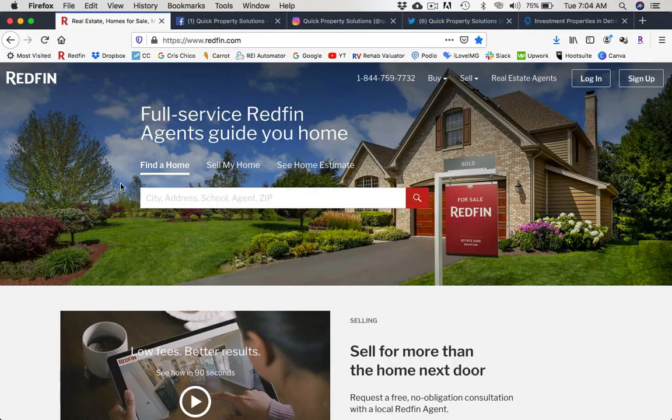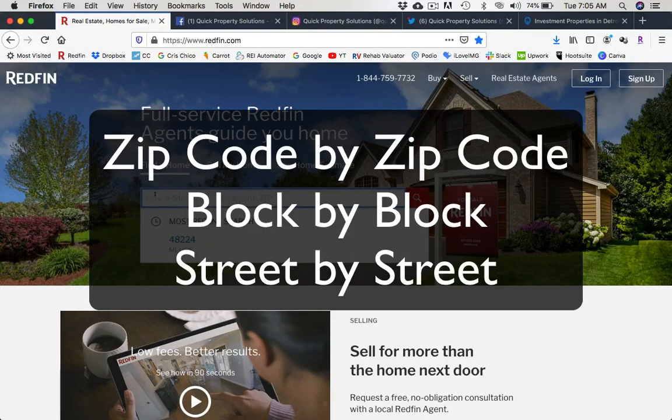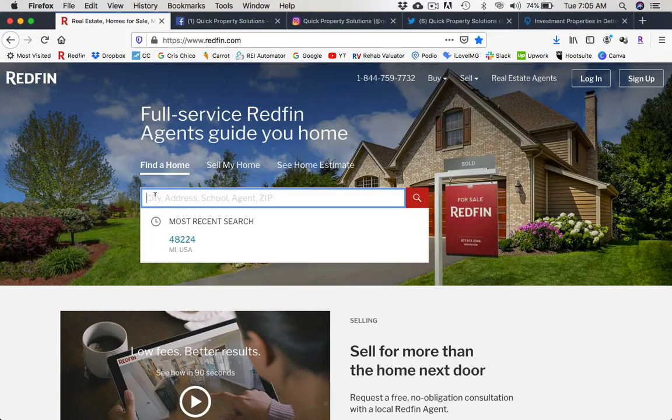So let's start off with just a basic zip code. What's really cool with this is, if you remember my number one rule for investing in Detroit, it's zip code by zip code, block by block, and street by street. Whenever somebody says, "Hey, I got a deal," I always ask, "What's the address?" And from the zip code, I can figure out where they are located in the city. If you haven't seen my other video about where to visit Detroit for the first time, I talk about things like East Side and West Side.